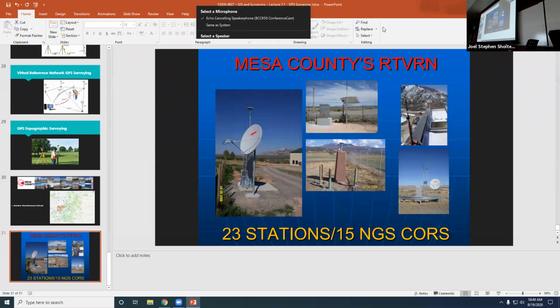All right, that is my lecture on GPS. Let's clear the room for a few minutes, take a break, and then we'll talk about the GPS assignment that we'll do. Yeah, let's just clear the room and we'll give it some time to do.